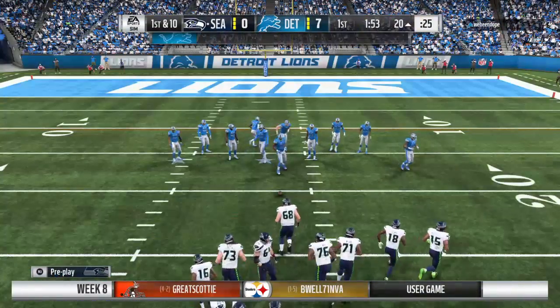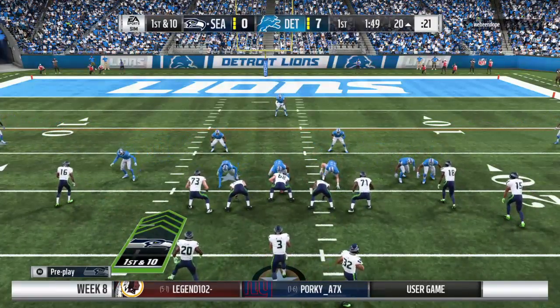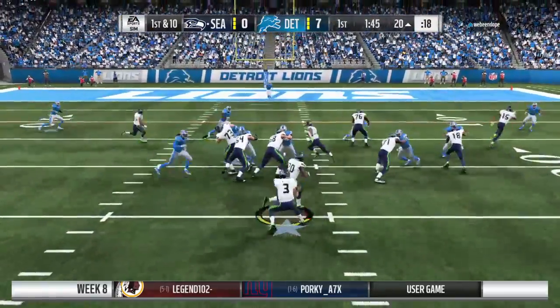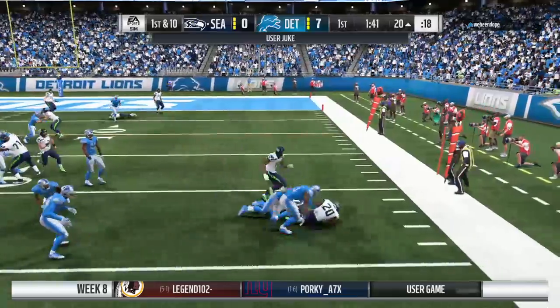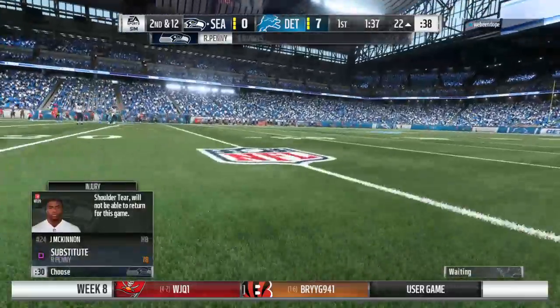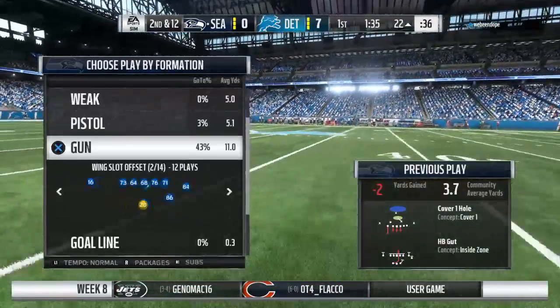An inaugural trip to the red zone here for the Seahawks. 1st and 10 right at the 20. They'll run it now out of the gun. Oh, and now he bowls him over. And this one goes nowhere. Losing yardage back at the 22. That's going to go as a loss of 2, and it'll be 2nd down.